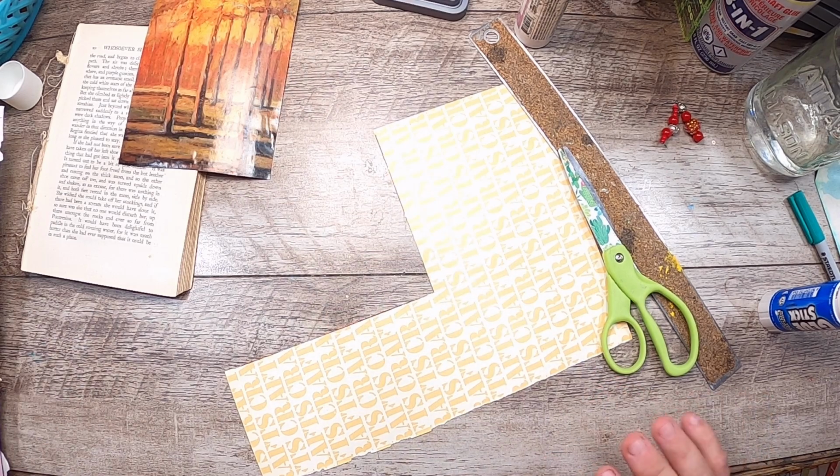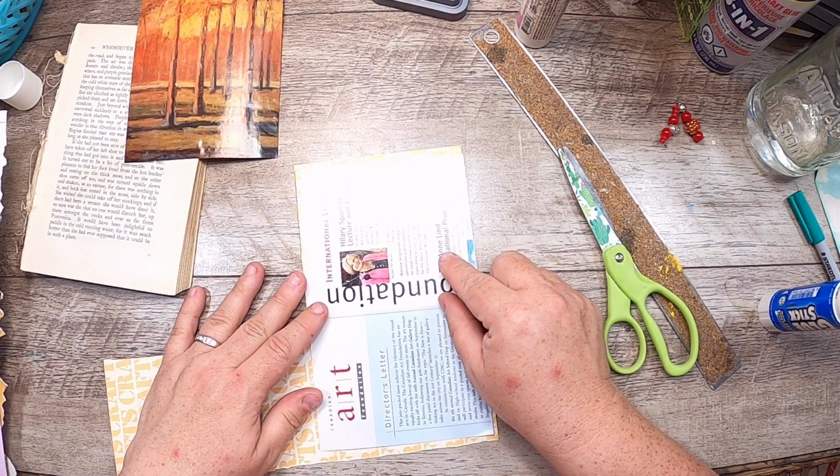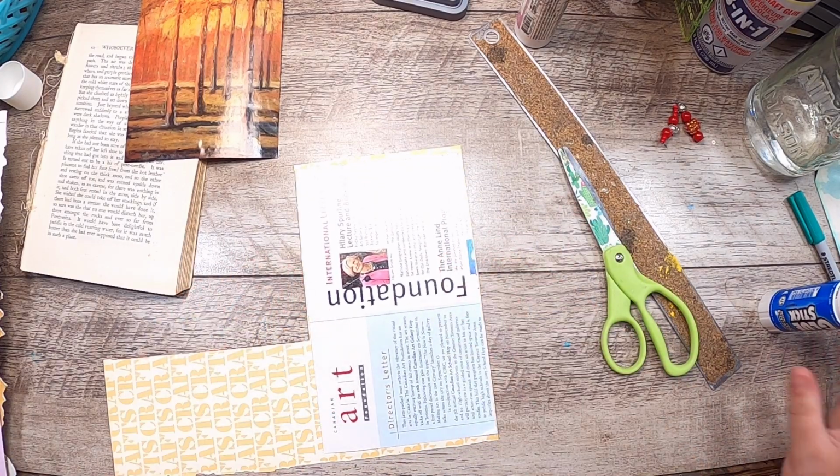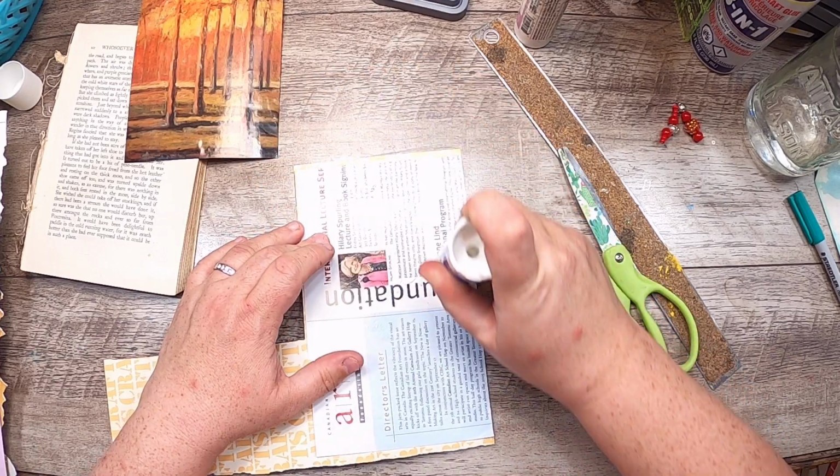I am just backing a couple of these backgrounds so that I can turn them into journal cards or something. I need to get some focal points here and collage-y things.